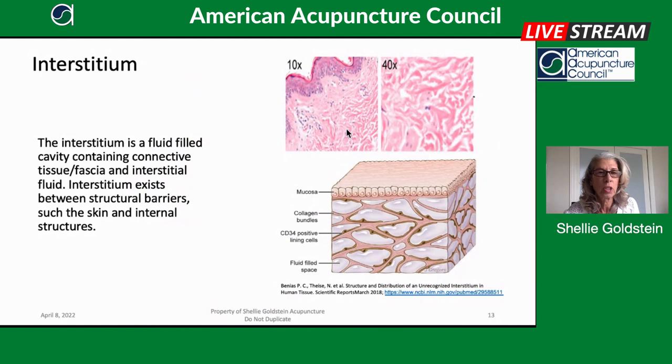This top area is a microscopic expansion of what's underneath. And you can actually see that this whole area is the interstitium. So it's made up of fluid-filled barriers, and then it's made up of these little support structures called connective tissue and fascia.